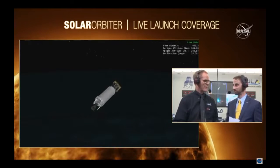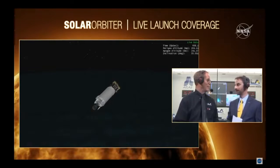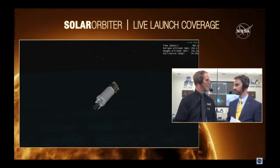So we've got several other missions for NASA coming down the line. We've got a Mars mission in July, this year. Mars 2020. So that's really exciting. Very exciting. And yeah, it's going to be a big year for ULA.